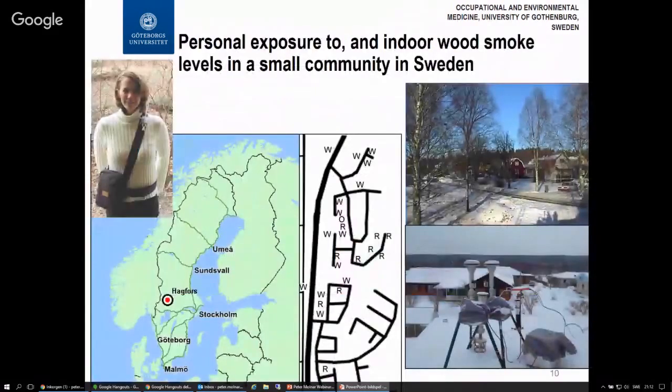In another study, we made a bit more elaborate thing. We looked not only at the ambient air pollution in a small community, we looked at the personal exposure and the indoor air pollution levels as well. We went a bit further up north in the middle part of Sweden to a small town called Hagfors. And as you can see on the right side, two scenic pictures, this time we had a proper winter with sub-zero degrees for 1.5 months during the time that we conducted these measurements.